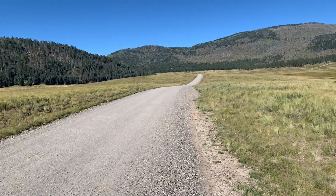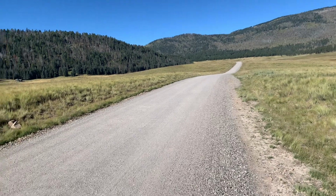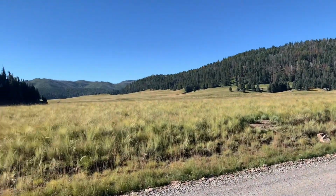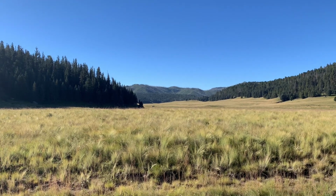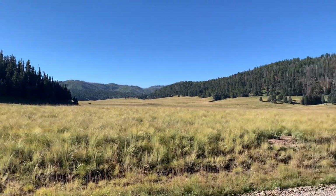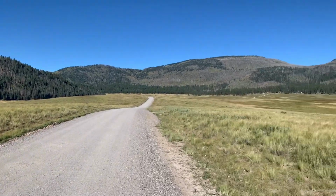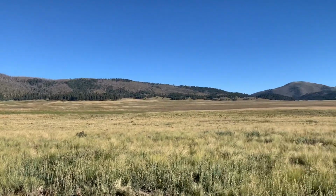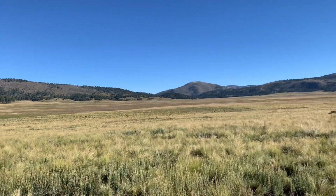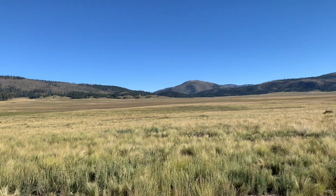Okay, so we're driving down the gravel road here to the cabin district, but I wanted to stop here and just show you some of the scenery. Just got some beautiful valleys and meadows here on both sides of the road as we head into the cabin district. Just really beautiful country here. Doesn't look like what you would expect of New Mexico.